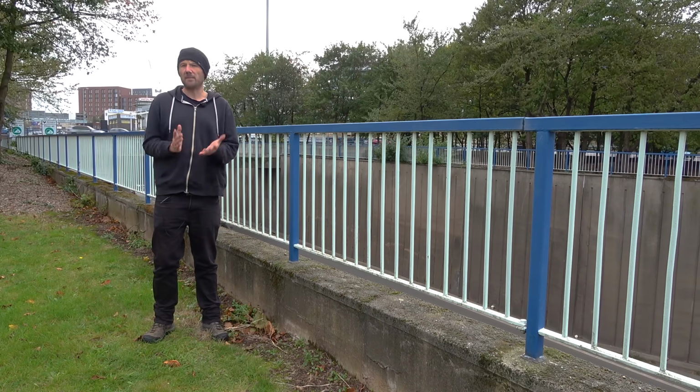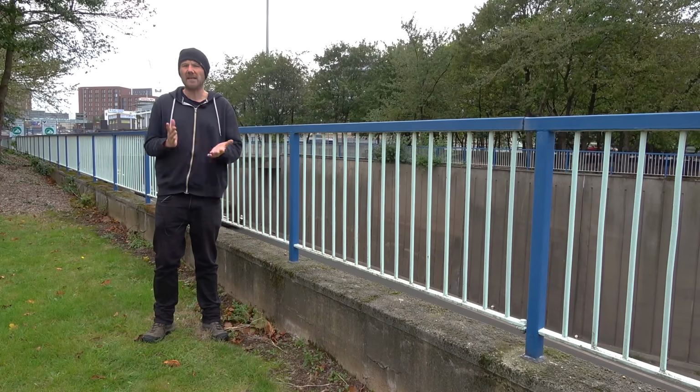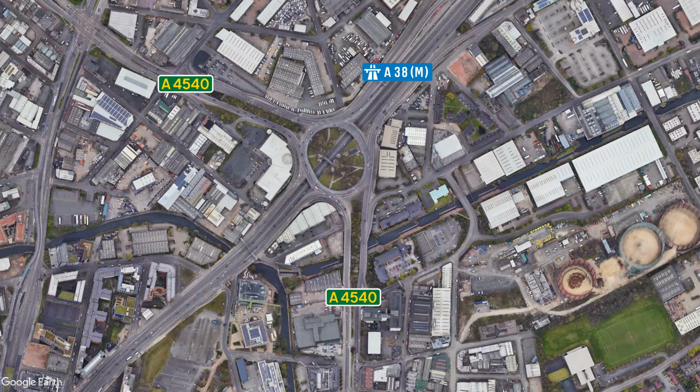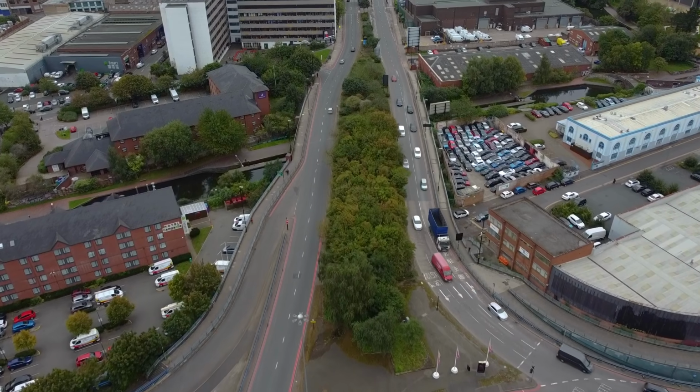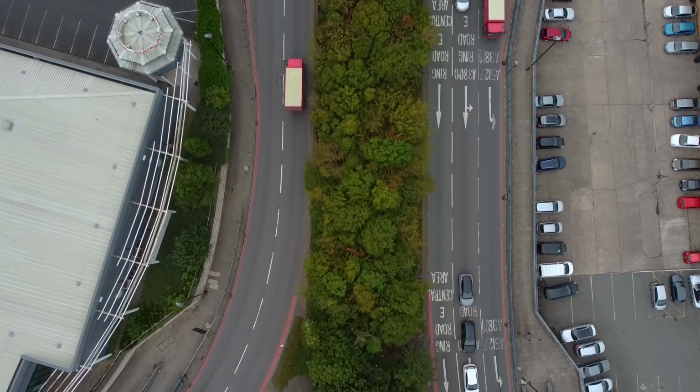For the most part, the bits that they missed out were things like free-flowing sliproads and flyovers, and indeed at the Dartmouth Circus roundabout we're missing a flyover that would have carried the A4540 over the end of the motorway. It's absolutely not a coincidence that you'll find ample space between some of the carriageways because of course this was left for the addition of a flyover.